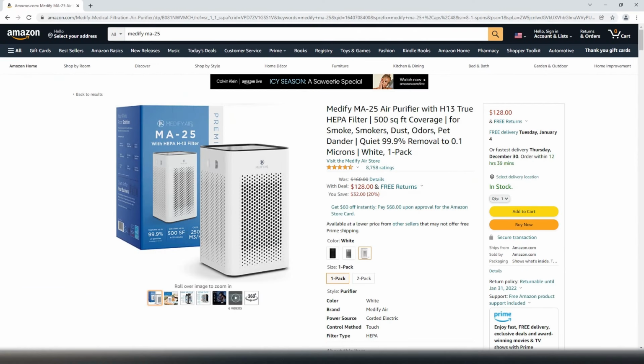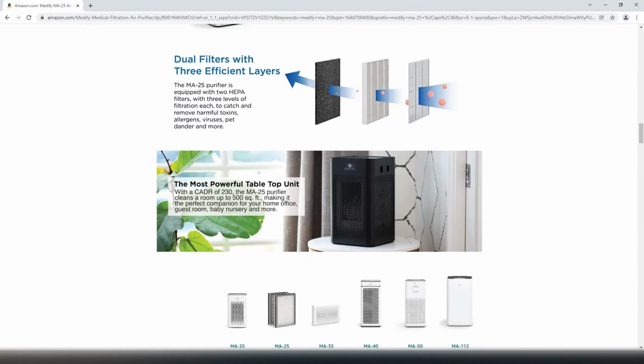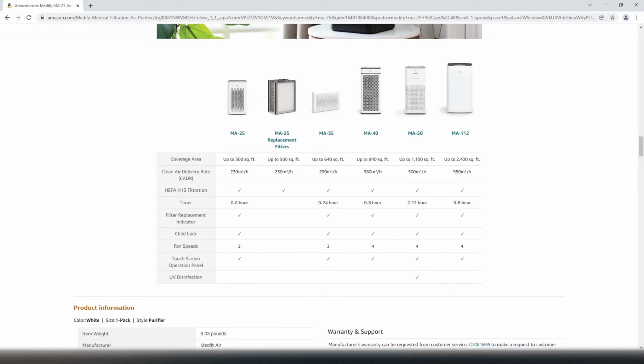The second product we're going to take a look at is the Medify MA-25. It's going for $128. And this looked like a good deal to me because it looked like a powerful air purifier. But if we scroll down to the specs, they actually list the specs differently.